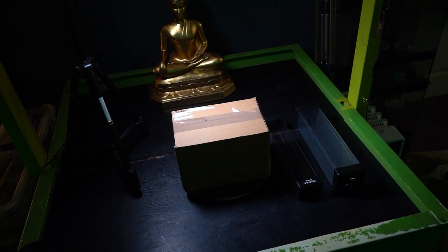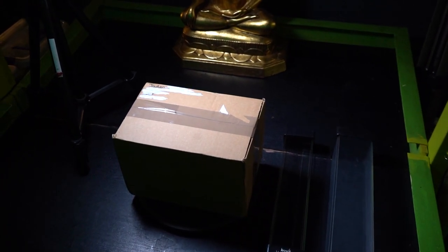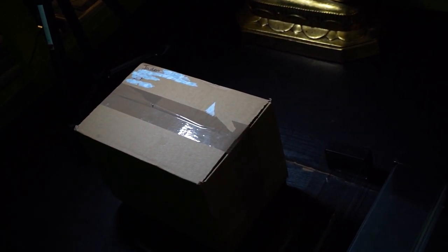Today is a very special day within Mr. Grindler's Creatures, mainly because I can't remember the last time I actually unboxed any tarantulas in this room, on this table. It's been forever. So, I hope you enjoy it all.